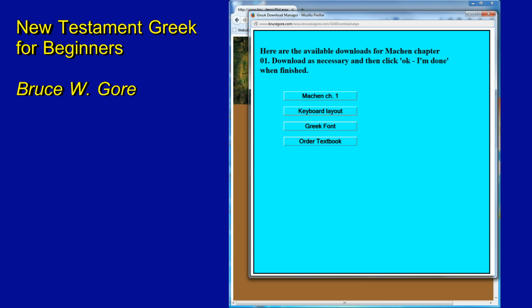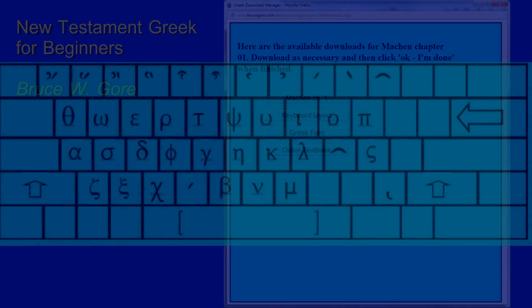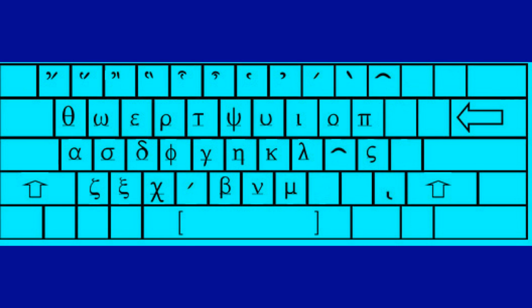The next of the download options is called Keyboard Layout. So if you click on Keyboard Layout, you're going to get this image on your screen. Those are the letters of the Greek alphabet there. And you're going to be using, of course, those letters and this Greek alphabet to do the exercises in this course. So the purpose of this screen is simply to show you the layout of the keyboard when you're using a Greek font. So be sure to print that off and give it some thought, look it over, get familiar with it. You'll have an opportunity to practice with it, of course, before even this lesson is over.